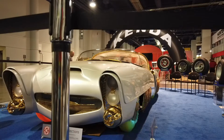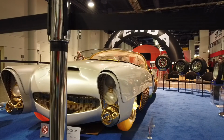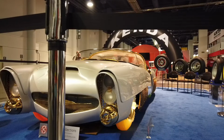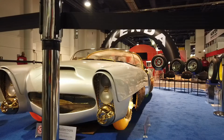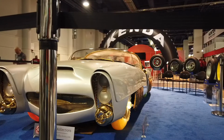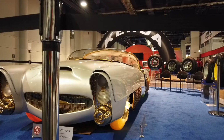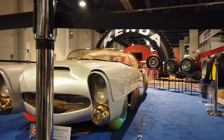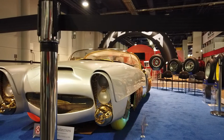If you see here, George Barris wrote a letter to the previous owner before he passed away, and it's in the car. It's pretty cool. Just like the Batmobile is my number one TV car, the Golden Sahara is still the number one custom car. It's pretty strong for George Barris, who's the king of customizers.